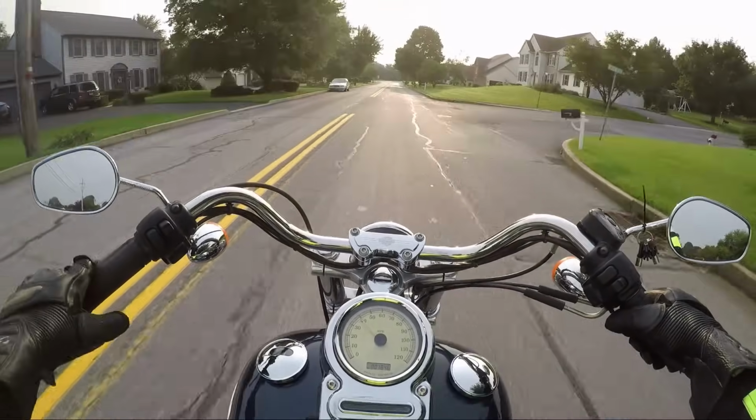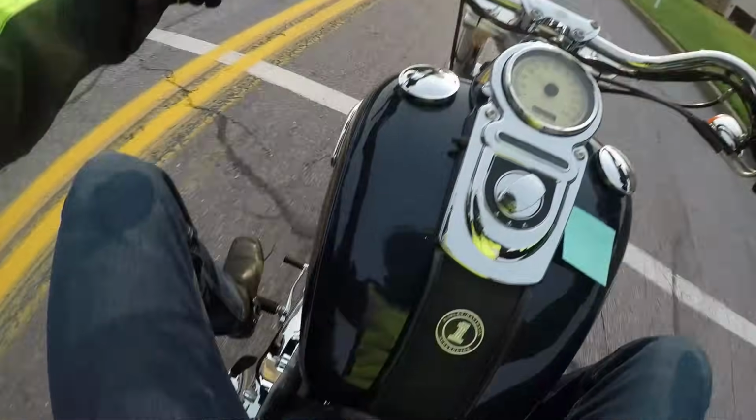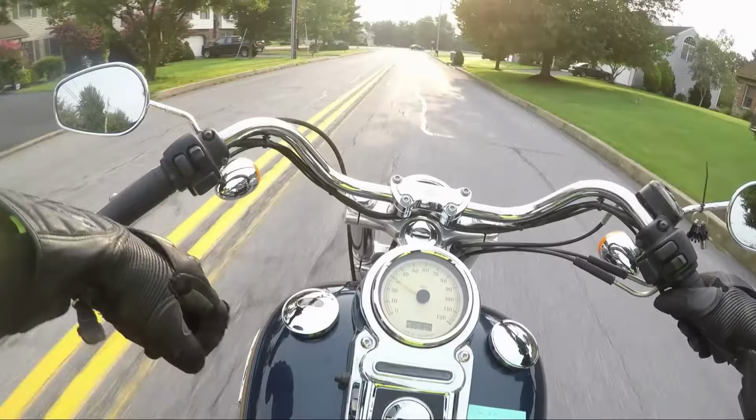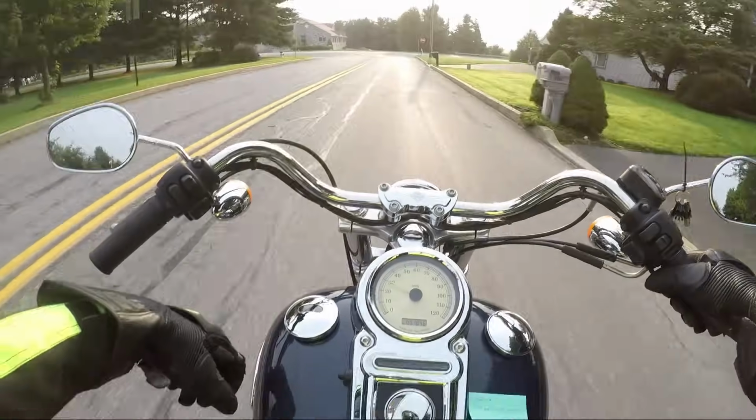In the same way, if I had forward controls, every once in a while I'd be throwing my leg back up here on the primary cover, like this, and just kind of doing this thing right here.